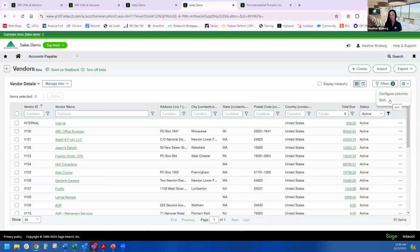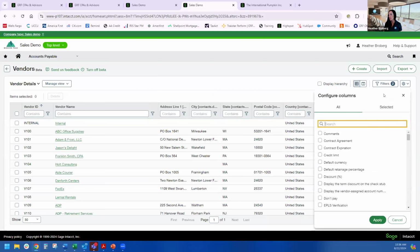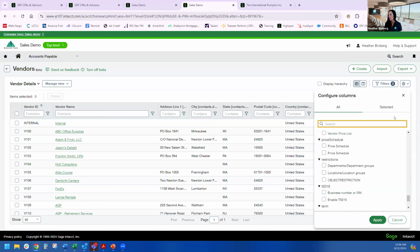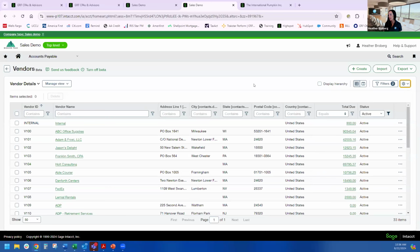For those that are current Intacct clients and you have spent time customizing list views, you know that there is a wizard that walks you through several steps in order to create a custom view. And that is where you can sort for your columns. Now you have the ability to do it right here. You can say configure columns and you can go add in the columns that you would like to add in, take the ones out that you would like to take out, so on and so forth. I'm going to go ahead and click on this.